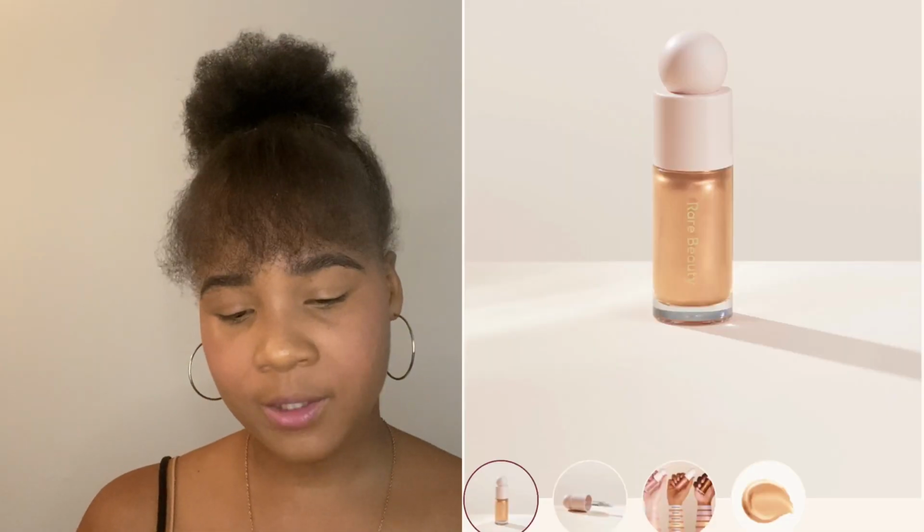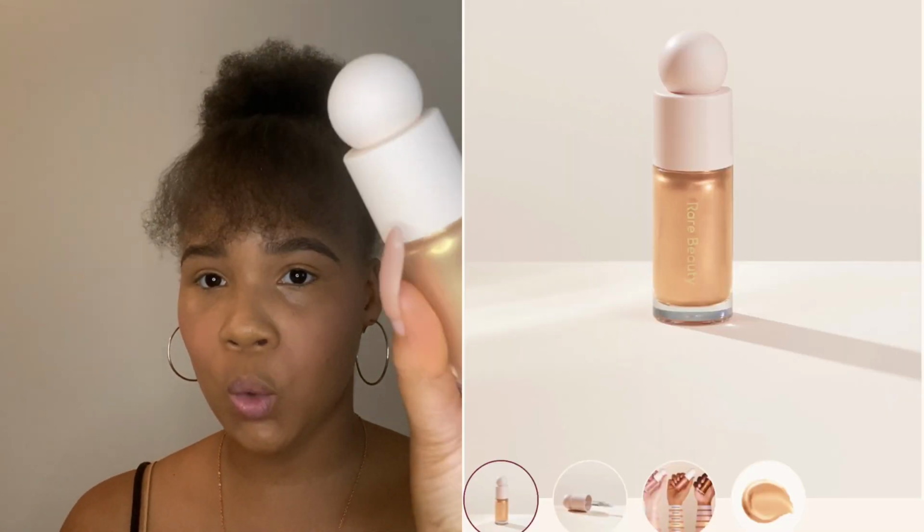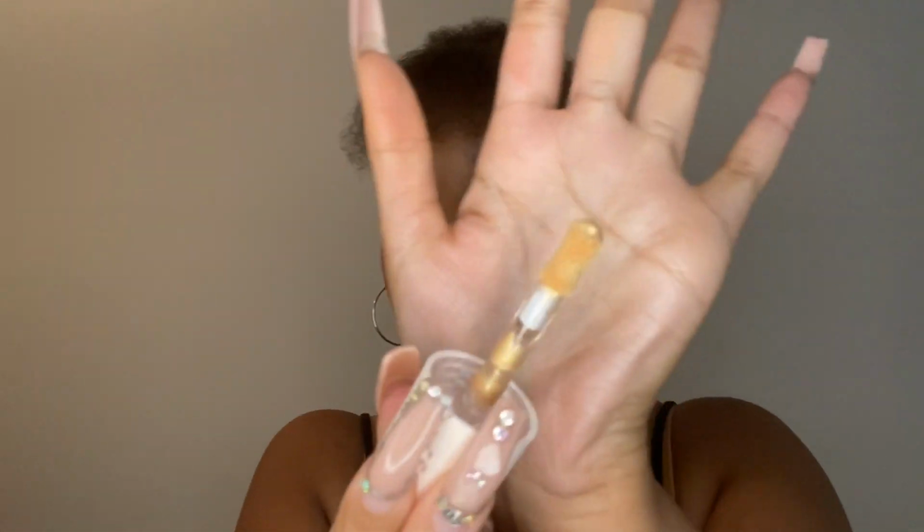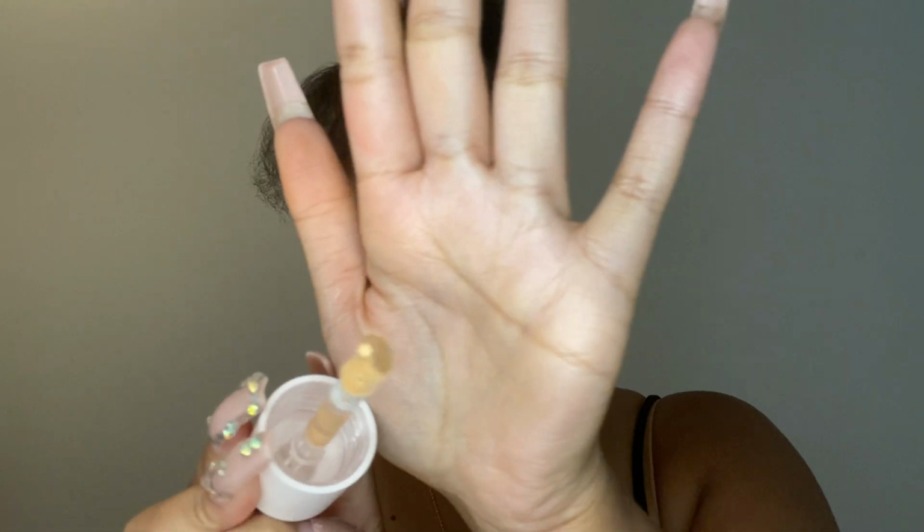Now on to the Illuminator. This is the Positive Light Liquid Luminizer in the shade Outshine, which is this pretty golden shade. It is a silky second skin liquid highlighter that creates a lasting lit from within glow. Same thing almost as the primer with that lit from within. This retailed for, I think this was $22, and I think this comes in 8 shades. I'm gonna just dab a teeny bit on my face, but this has the exact same applicator as the blush. So it's doe foot, but it's like a different kind of doe foot. It's got that circular kind of tip to it.